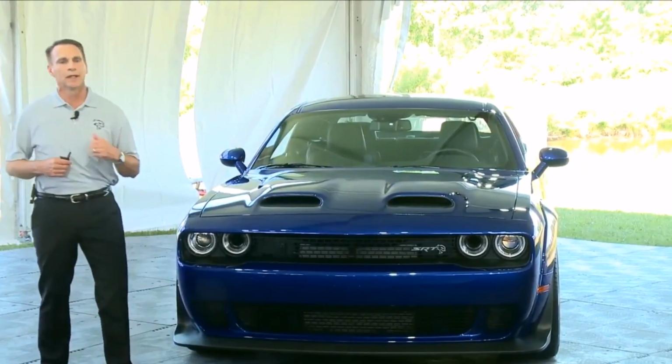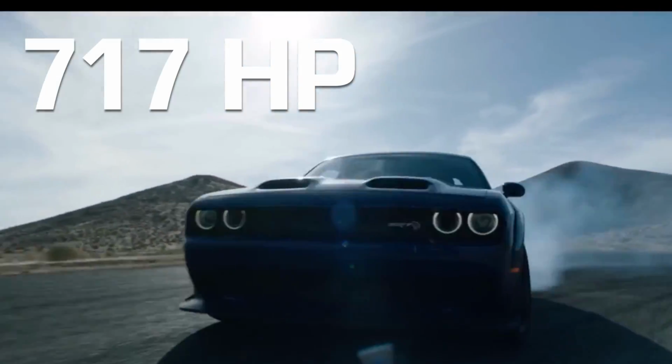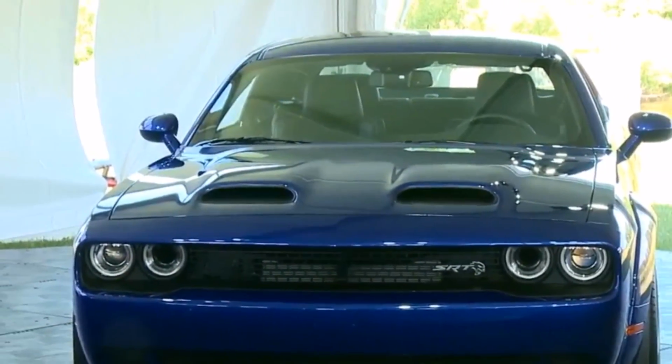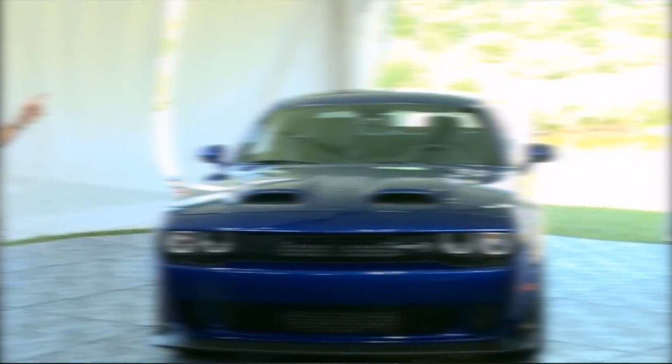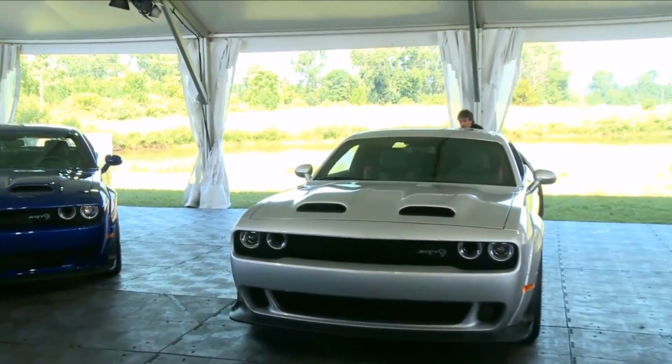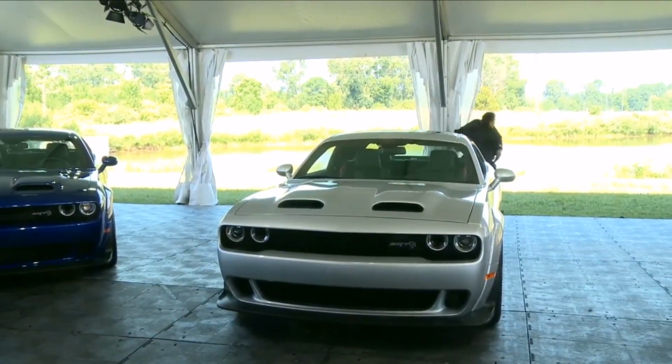But this modern interpretation is not just for looks. It makes the car more powerful, bringing it to 717 horsepower. That's definitely a nice improvement, but the next vehicle they revealed completely stole the show. So without further ado, let's introduce the final car. It is our 2019 Dodge Challenger Hellcat Redeye.